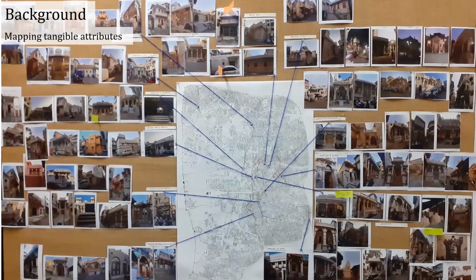Jainism had a very important role in the development of Ahmedabad. All the major trading families in Ahmedabad belong to the Jain communities. They have a very influential role in Ahmedabad's politics as well as the social fabric of Ahmedabad. So naturally, their temples are very ornate, and there was a lot of economic influx that happened in the making of these temples.